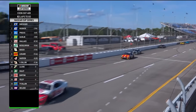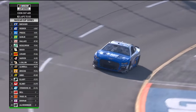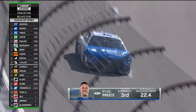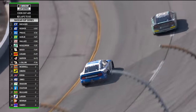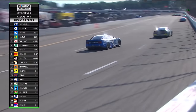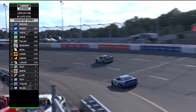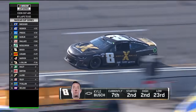Dylan, what about the 41 and Ryan Preece in this run he's having? Well, it's even more interesting when you look at his Richmond stats. No finish better than 18th, and he hasn't been that far back, I don't think, all day long. So he was optimistic at the start of the day and has delivered on that. They've tweaked on this car all day long, but forward drive has been their strong suit, and that's what he had when he was racing with Bubba Wallace there. You could see it, and he's had it all day, and that's what has allowed him to run 3rd right now, Marty.